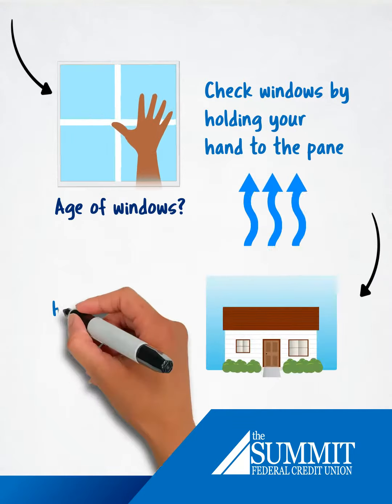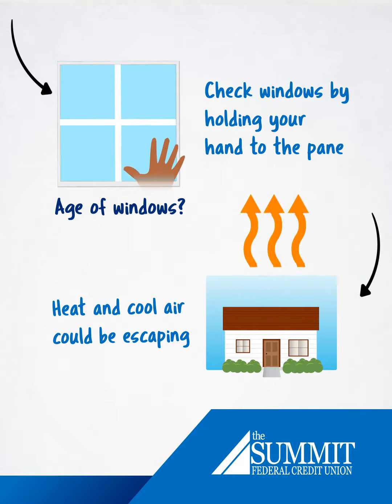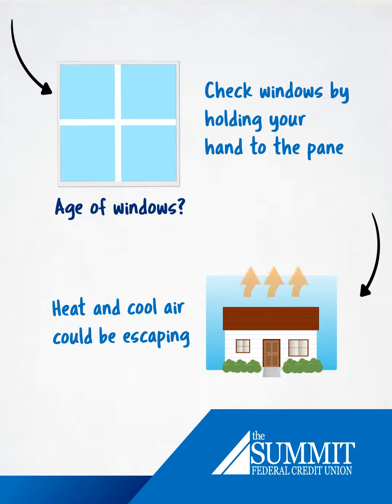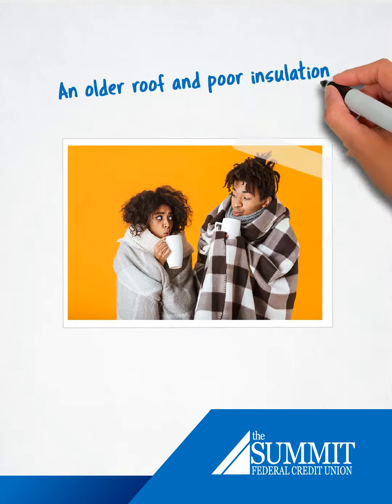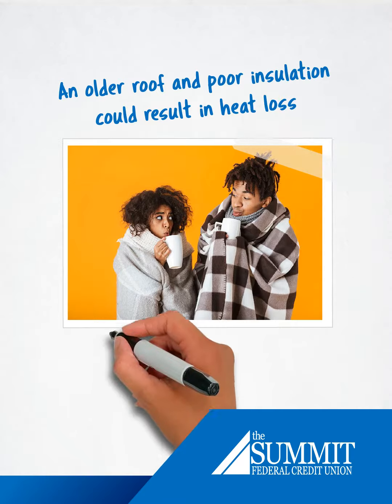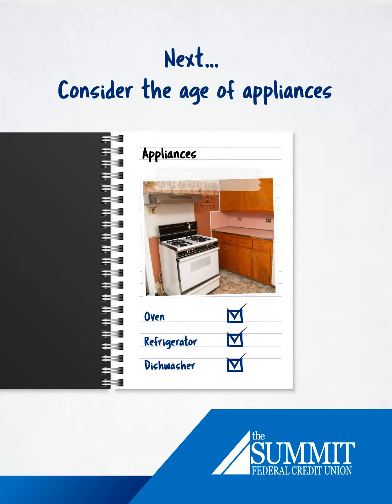Feel a draft? Heat and cool air could be escaping, and the HVAC will be working overtime to maintain a comfortable temperature. An older roof and poorly insulated walls could also result in heat loss and a less than efficient home. Next, consider how old the appliances are.